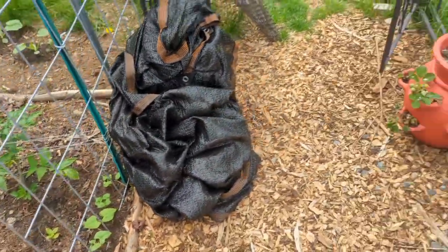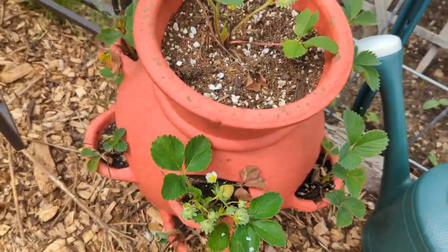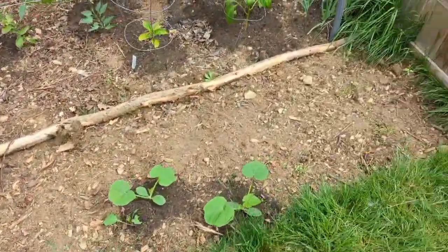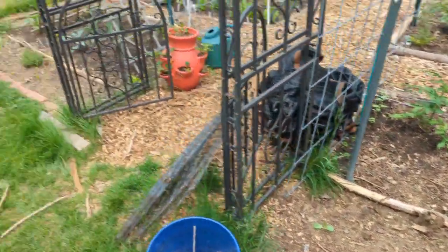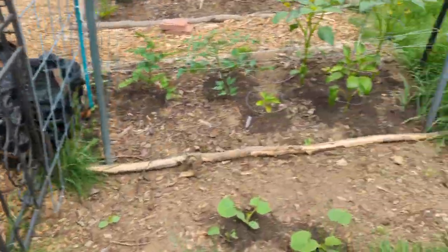So two last things before we end. I've got a strawberry pot planter going on. Lots of different strawberries on there. And then the other side, I've got more cut flowers. Something I forgot to mention on the other side is I do have some pumpkins growing in my cut flowers. On this side over here, I've got pumpkins growing within the cut flowers as well.